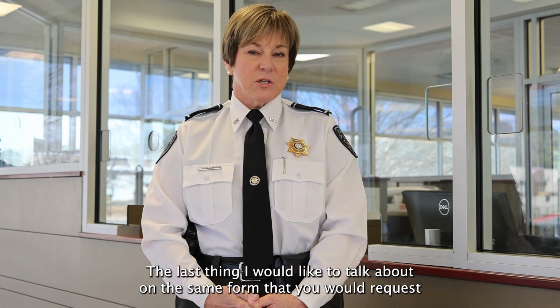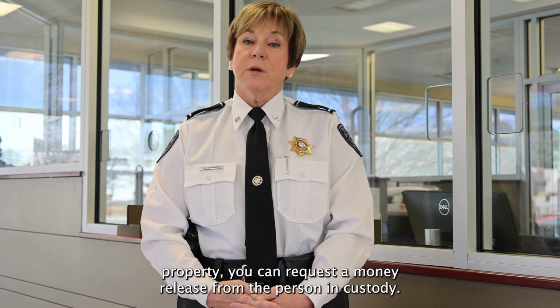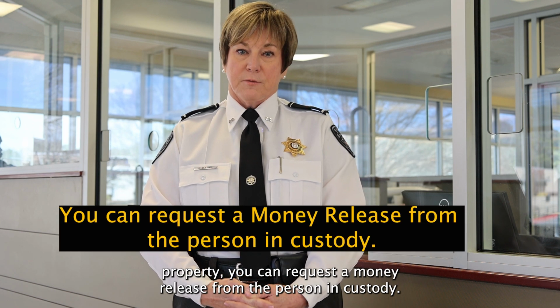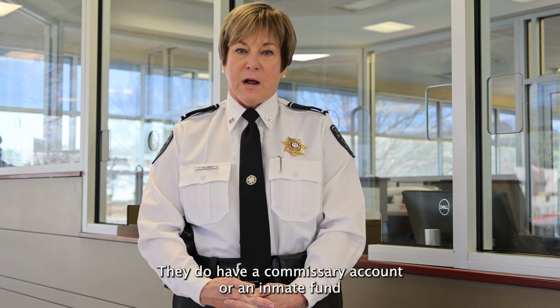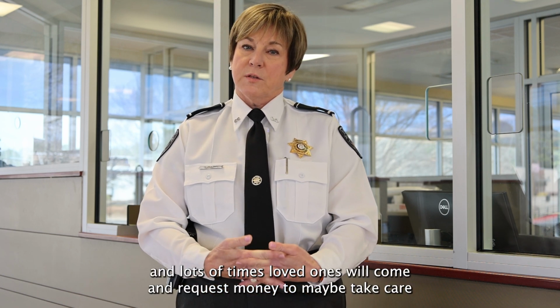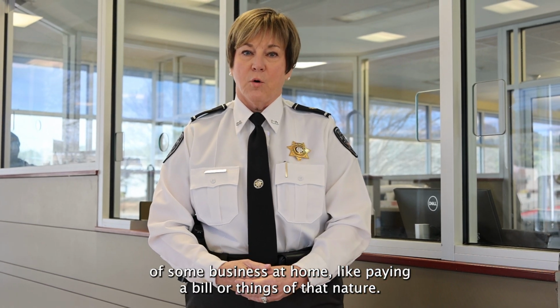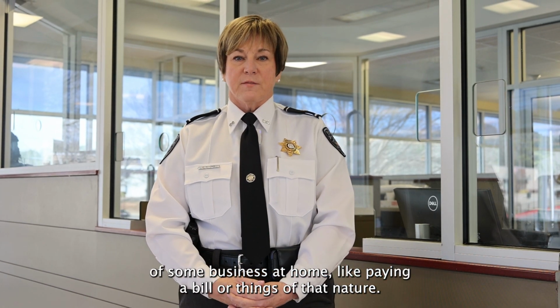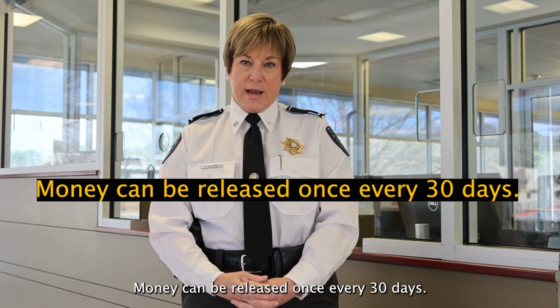The last thing I'd like to talk about: on the same form that you would request property, you can request a money release from the person in custody. They do have a commissary account or an inmate fund, and lots of times loved ones will come and request money to maybe take care of some business at home, like paying a bill or things of that nature. Money can be released once every 30 days.